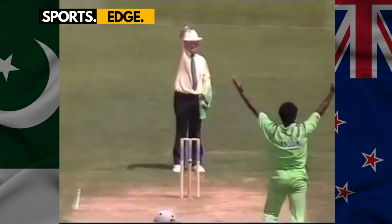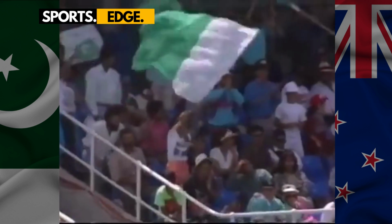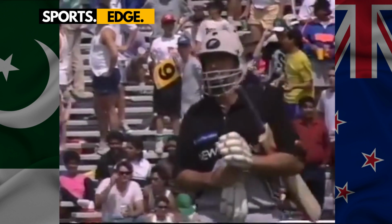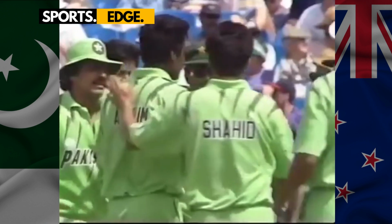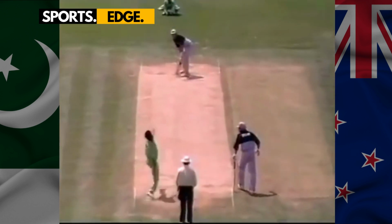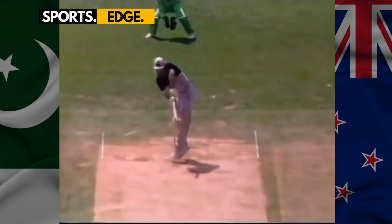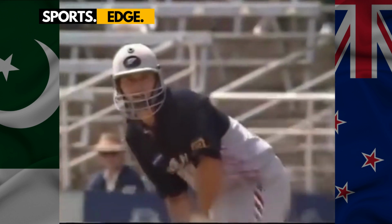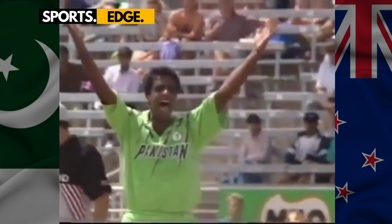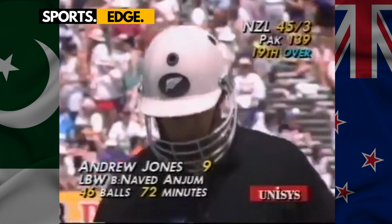Oh, there's another LBW. He's gone this time. Jones right back on his stumps, and the decision goes in favour of the bowling team, and New Zealand lose their 3rd wicket. Well, a reward here for consistent bowling. Straightened up a little. Jones playing on the crease line, even though he jumped in the air. The height was right. And the Pakistani bowlers have been rewarded at last. Yes, hard to argue about that one. 45 for 3.